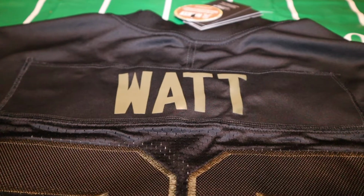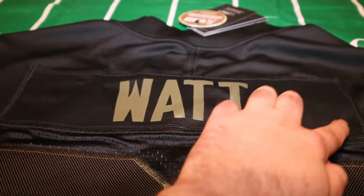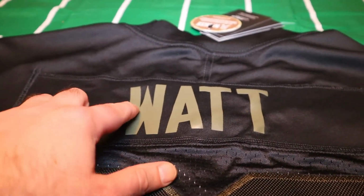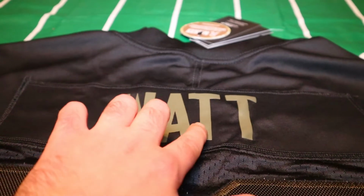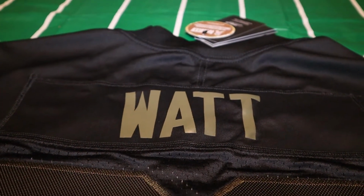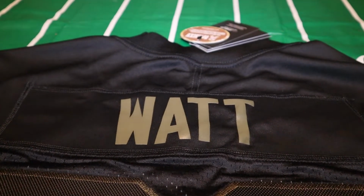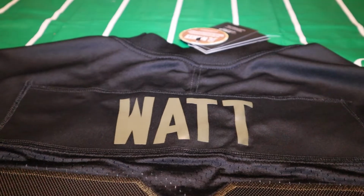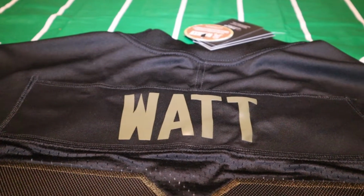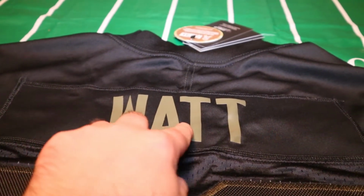So starting out here, you got your nameplate, and it's embroidered all the way around. And then here you have your lettering. Now this right here, this is all heat pressed. This is where they went a little bit cheap on this jersey. It is a cheaper jersey. It's $170. So, normally they would do some screen printing or some heat pressing in other areas. But since there's so many military patches on this thing, they embroidered those. But apparently on this, they give you the heat press lettering, guys.